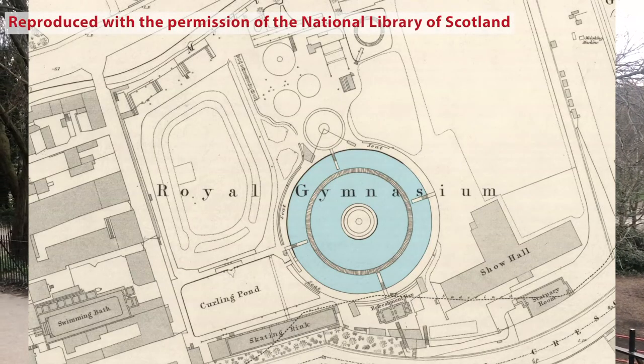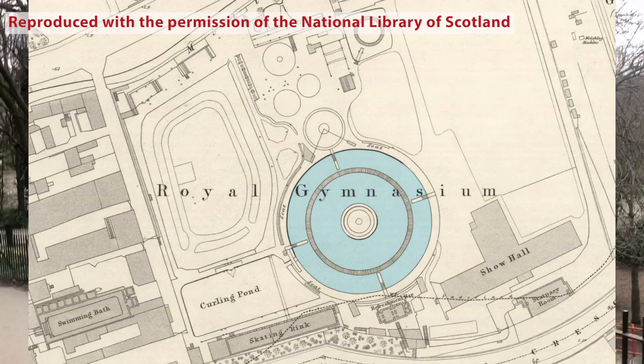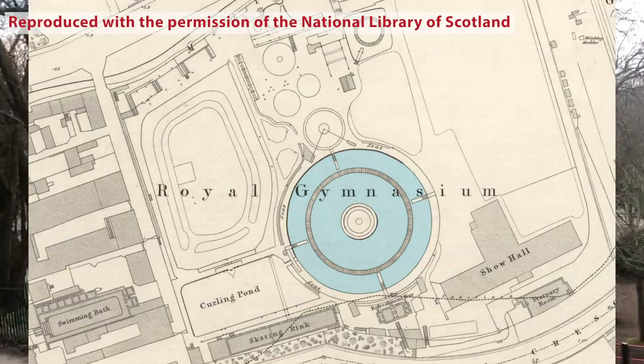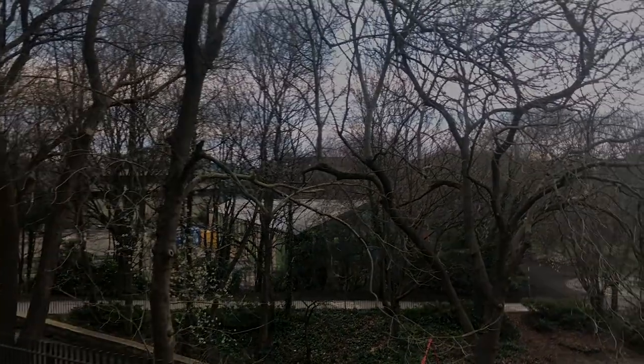If I'd been stood here in the 1860s and 70s, over there, where that building is, was the Royal Patent Gymnasium, which is worthy of a digression of itself. It was basically a load of amazing human-powered massive rides that was deliberately cheap and affordable to the ordinary people, not just the toffs.